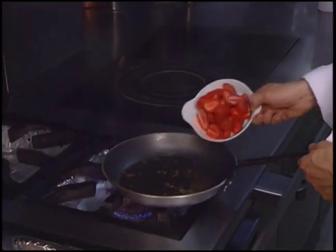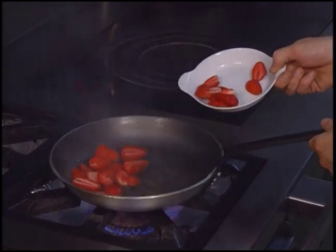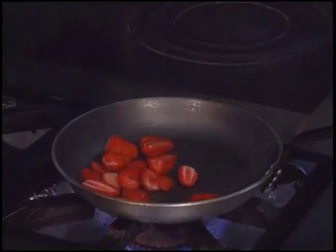Start with the strawberries, they need a little more time.